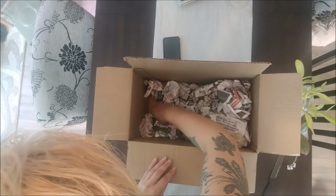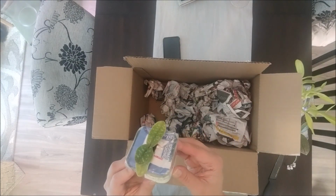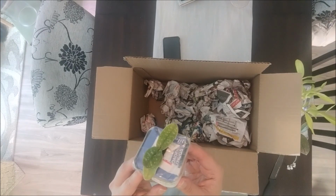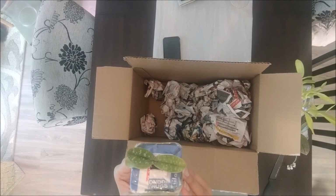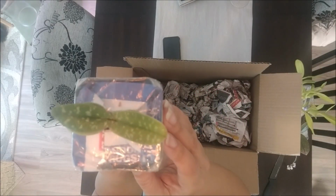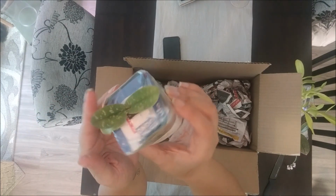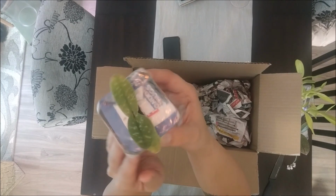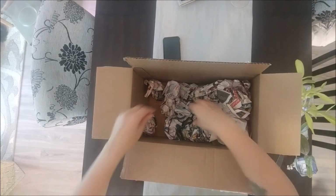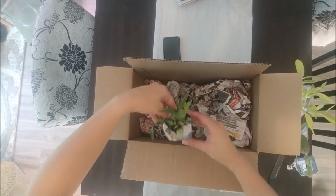So this is my Paphiopedilum godefroyae variation Angthong Spotted Beauty crossed with Tall Beauty. Look at this tiny little thing. So super cute. Great colors in the petals. That is so tiny. Not sure I was expecting that one to be that tiny, but that's okay. I was expecting compact plants.